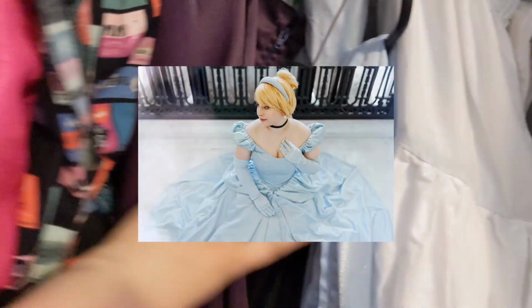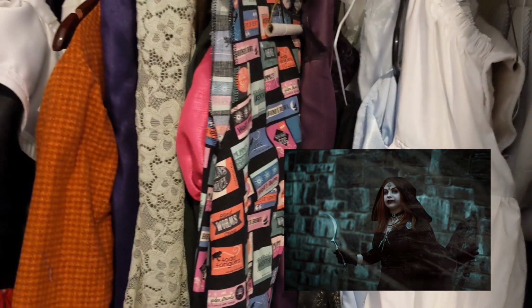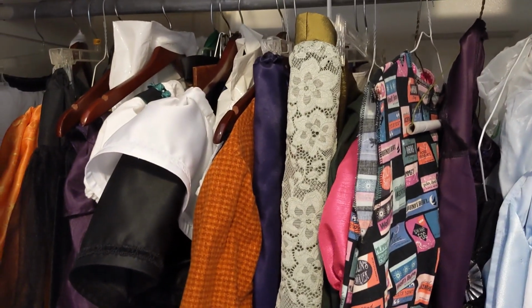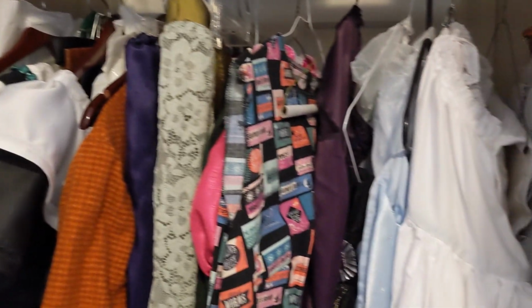Most of these were competition costumes, and oh, there's Cinderella and Daniela Dimitrescu. Yeah, a lot of these are competition costumes that I'm just not ready to part with yet, even if they don't necessarily fit very well. I'm just very proud of them or otherwise really sentimentally attached to them.